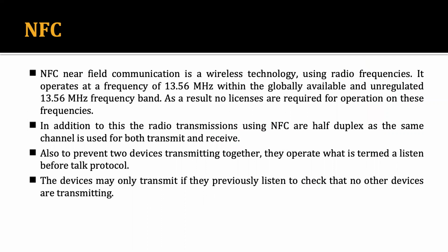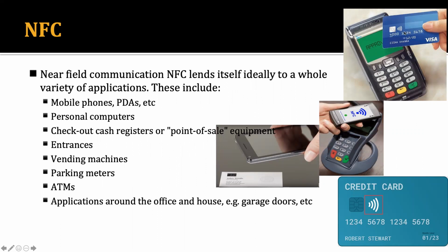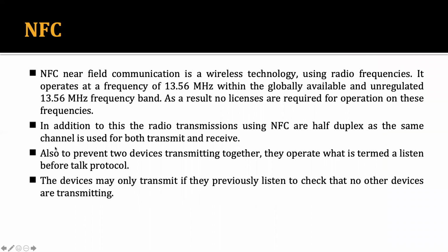And this is the half duplex. Half duplex means only one bandwidth we use for the communication. So at a time, one is communicating, either this will communicate to this or this will communicate to this, okay, at one time. Also, to prevent two devices transmitting together, they operate with the listen before talk protocol. So we have to listen before talk. This protocol has been used in NFC. Once the device is ready for communication, it may only transmit if it previously listened to check that no other devices are transmitting.